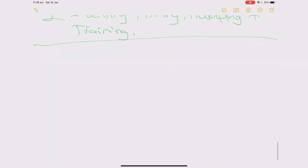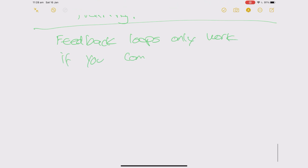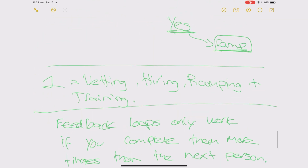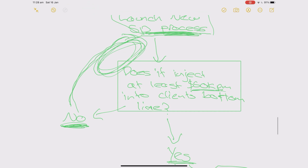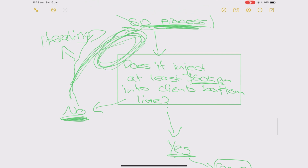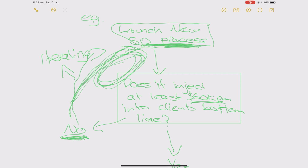So as I said, feedback loops only work if you complete them more times than the next person. The reason I say the next person is that I'm referring to competition. If you keep going through this feedback loop, and you complete it more times than your competition, then, because at the end of the day what we're doing in this section is iterating, it becomes better and better every single time. If you keep going through that loop and make your service delivery process better and better, then you can actually remove this.